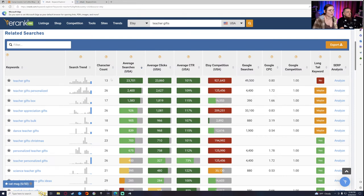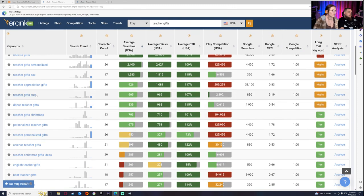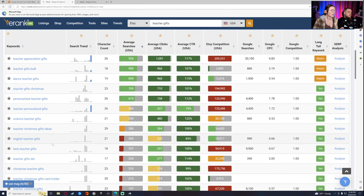So teacher gifts looks pretty good. Obviously our competition is higher. We aren't going to be ranking on page one, but we could technically broad match if somebody searched for teacher cat gifts, teacher mug gifts, and so on. So teacher gifts, bulk, personalized. I'm just trying to see if there's anything better. Science teacher gifts, English teacher gifts, best teacher gifts.